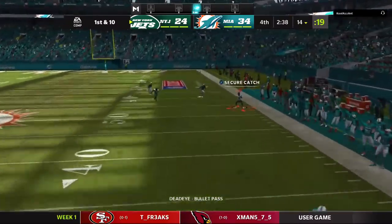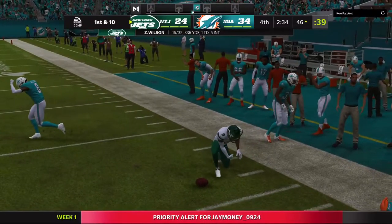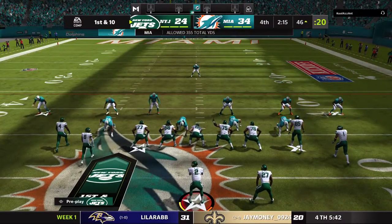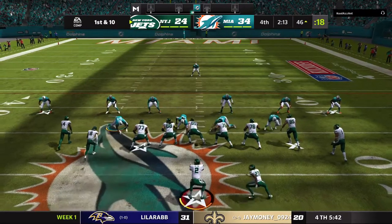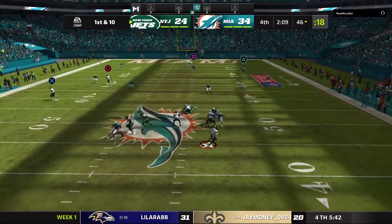He's going to look deep for more. And this is caught on the sideline. Are the feet in? They are. What a catch. So the line of scrimmage moves all the way across the 50 now as they come up first and 10.